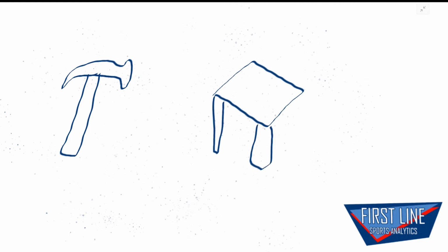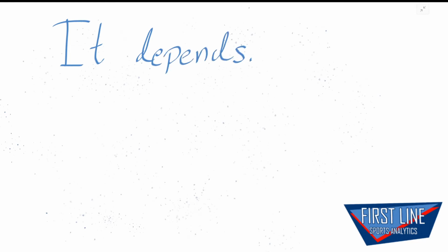Let's imagine walking into a workshop. The first two things you see are a table saw and a hammer. These are two completely different tools that perform completely different tasks. But which is more helpful? The short answer? It depends. On the kind of task at hand, how much you'll need it, whether you'll have access to power, etc.